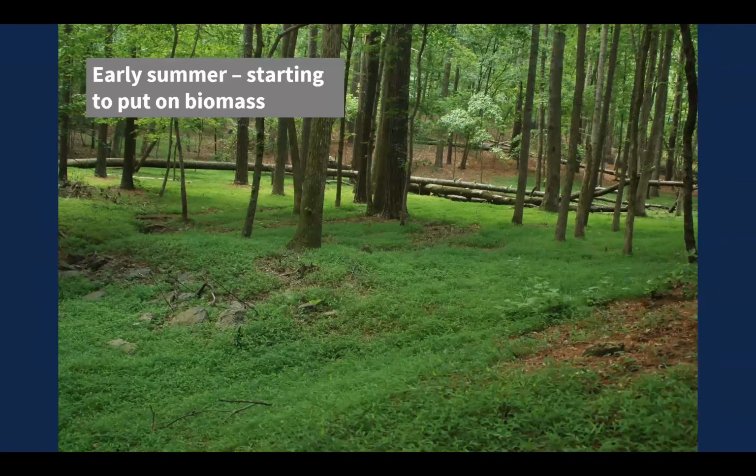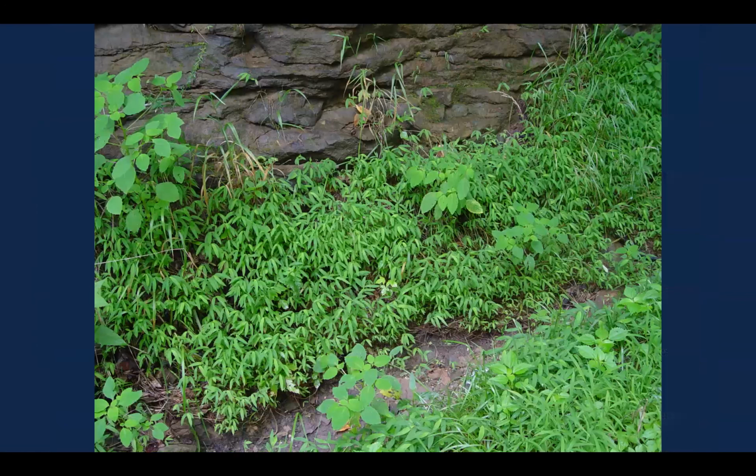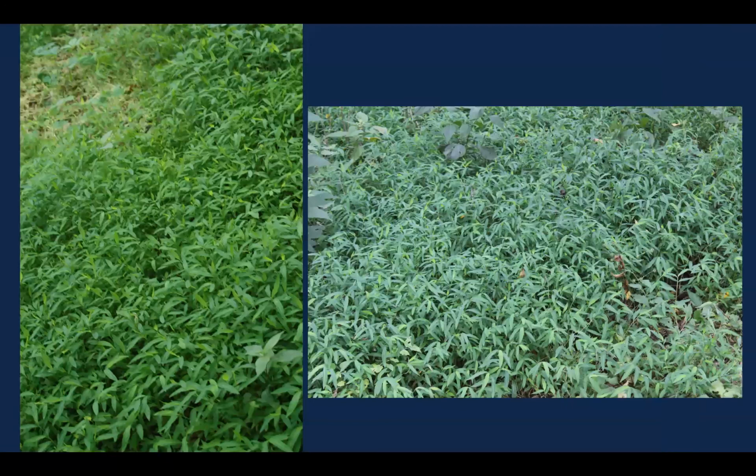And you can see a picture here where it's really dominating this intermittent stream, really putting on a lot of that biomass. At this point, it's readily identifiable. You can see the leaf shapes really easily, those paired rabbit ear type leaves on it in the picture here. Same thing here, right? Just looking at different infestations, you can see those characteristics, that leaf shape really jumps out at you.